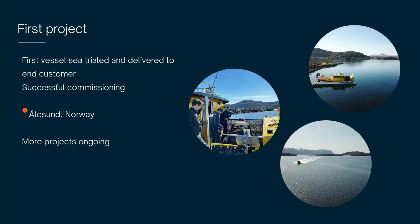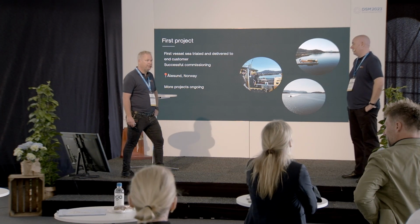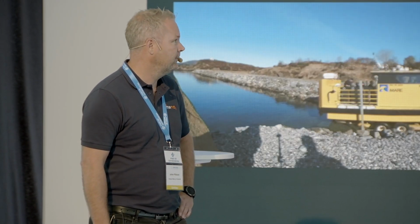And I know for sure that the days that you have the lovely blue sky and no wind in Ålesund, those days are easy to count. But we managed to run directly. And for now, we have the second project, which will be sea trialled in a couple of weeks. So we are really astonished to see what's going on further on. And then we have an additional 7 vessels ongoing.